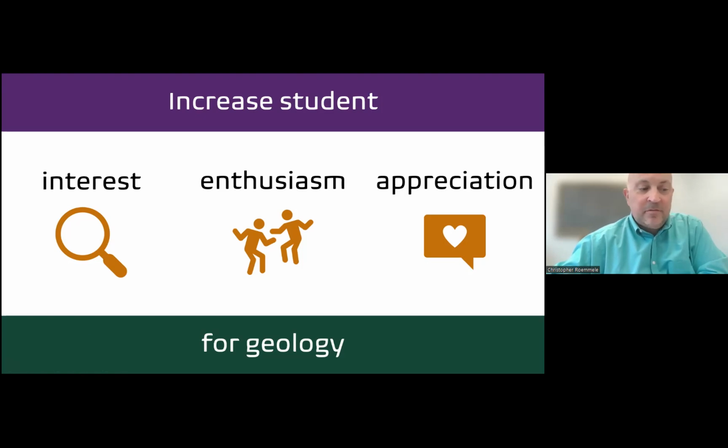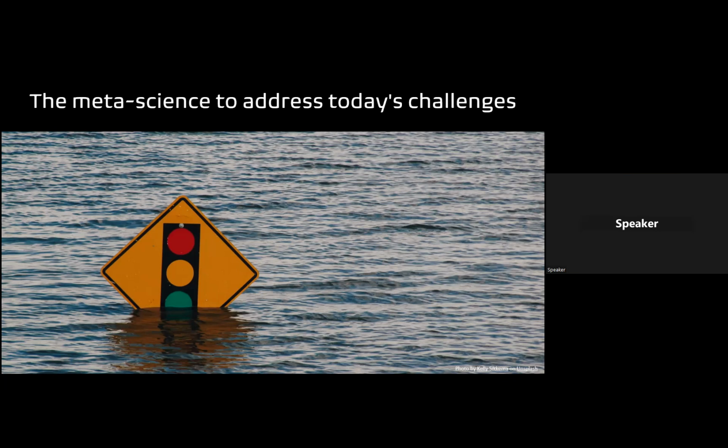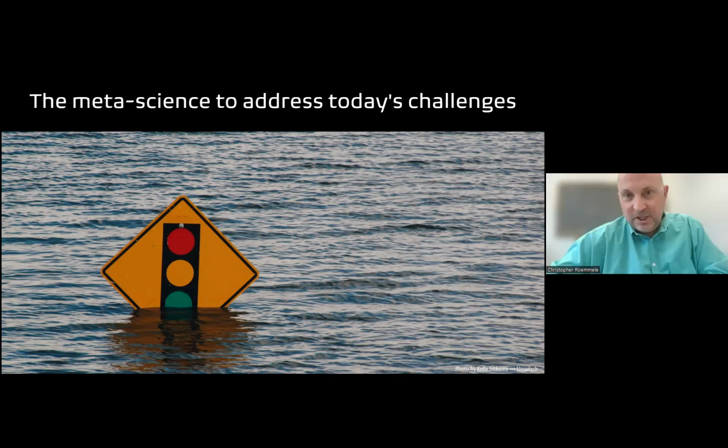An experience with virtual reality to visit important, significant geologic locations can also provide an increased level of that interest and appreciation, as well as gains in geological content knowledge. And I'm going to be a little prejudiced or biased in saying that geology is the meta science to address today's challenges that we face in society, anything related to climate change, natural hazard mitigation, energy resources, mineral resources, all those sorts of things.